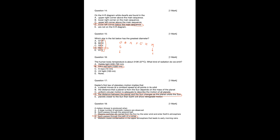So let me just open up the semester test so I can help you correctly. What property of a star can be determined from its color? If you know the color, you can determine its temperature. I generally try to mark fairly. So if the wording is 70% there, I will give you the mark.